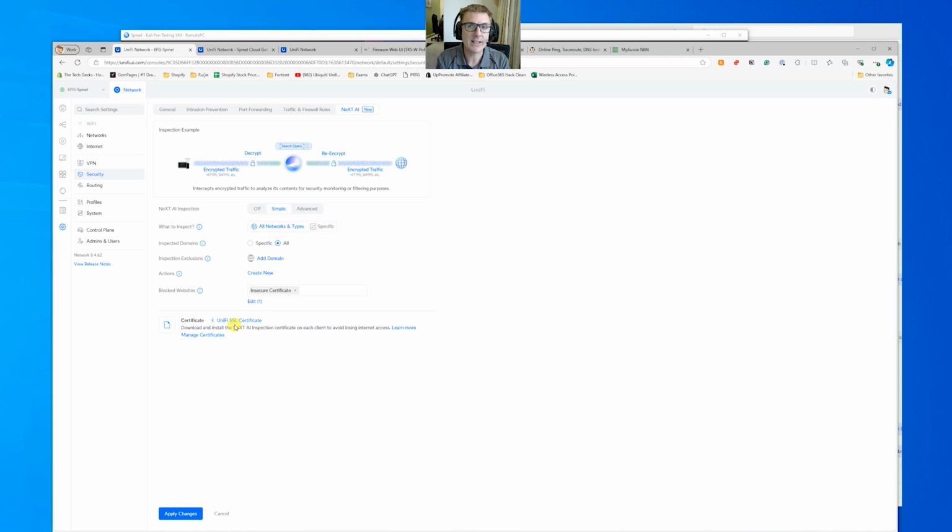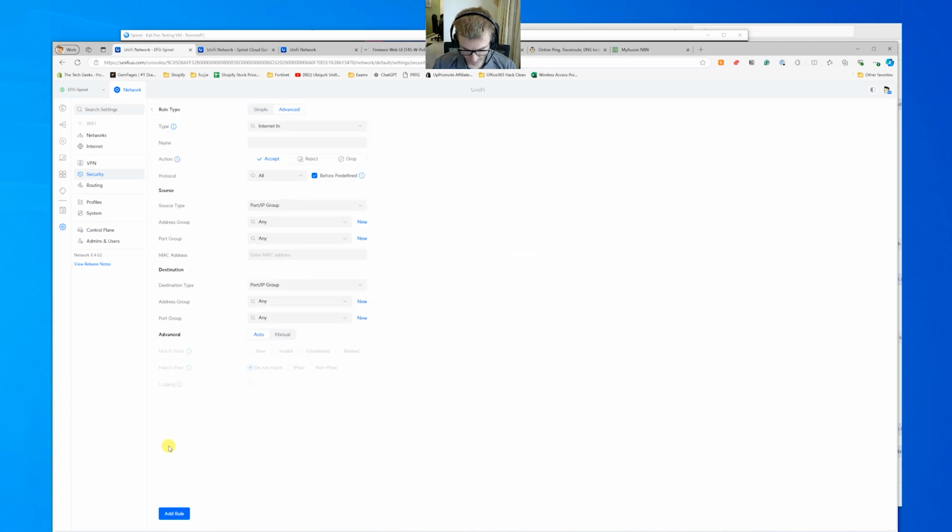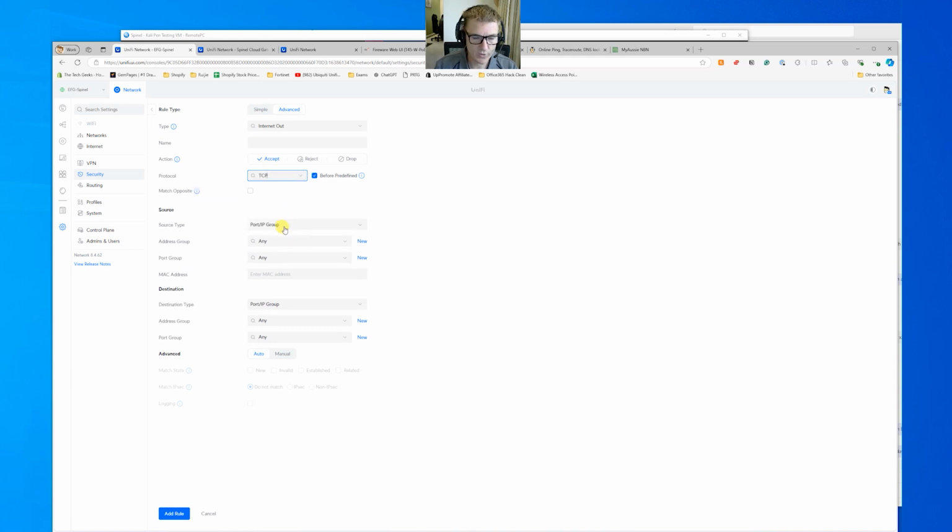It is a little bit short in its comings here, where before we would be able to write rules around it. I'm pretty sure that with other vendors, for instance, we'd be able to create an internet out rule. So if we check and do an internet out rule, we might be able to avoid the... Let's have a look. Source port group, destination.